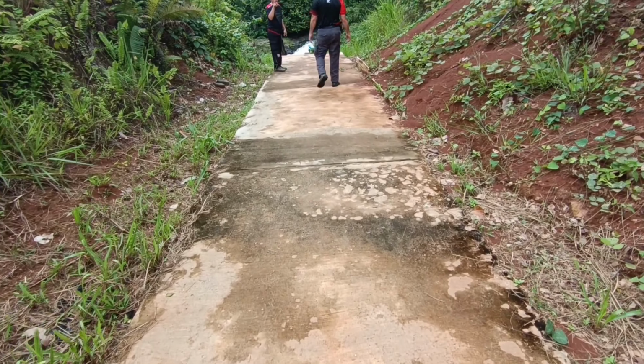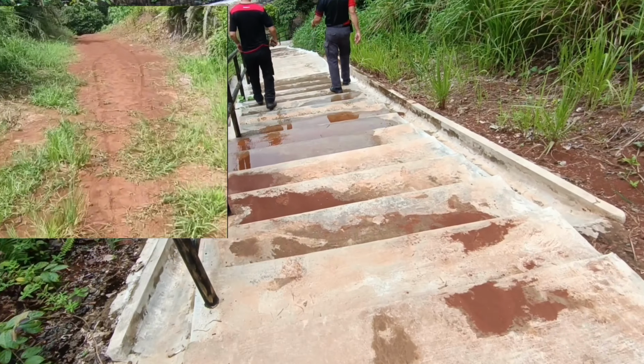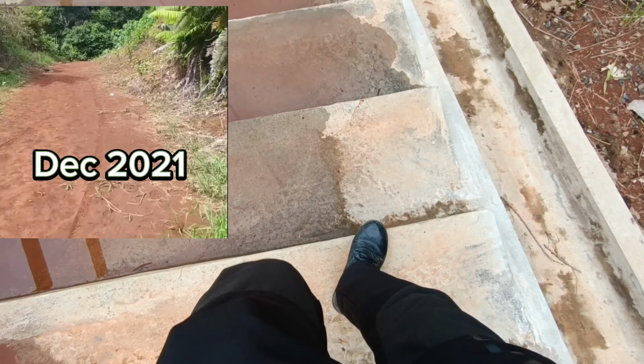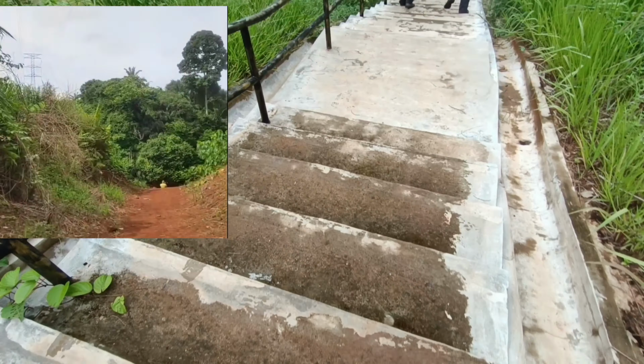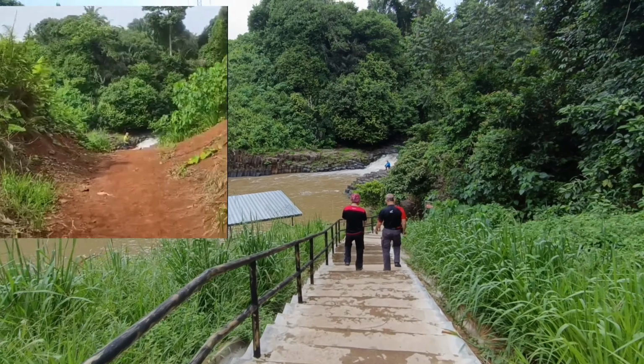This has been improved. It's been put on a staircase now. The little gravel path before was now made into these steps and staircase. Well, fantastic. Improvement, improvement.